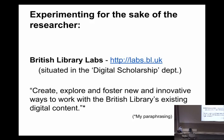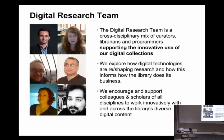And it's actually a really interesting project, and I don't get to say that very often. Our sole remit, and my paraphrasing, is we're there to create and explore new ways to get researchers working with digital content that already exists. So that's our job. We're trying to take the stuff that's technically accessible and make it actually accessible to researchers. So we are embedded in the digital research team. The keynote of this conference was done by Stella Wisdom, who you heard earlier. We're a small team, but we get stuff done.